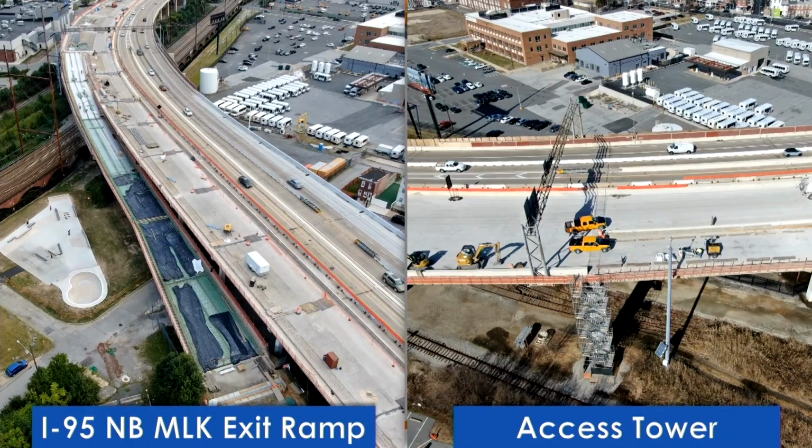So this is at the northbound MLK exit ramp. This structure was another big risk to the project, but it ended up working out well. Kiewit was able to deliver on their end, working with Amtrak. The Amtrak lines go right here, and there's a catenary line, and it's actually connected to the bottom of the beam. So Kiewit did a great job coordinating with Amtrak and working with them during allowable outages to get the demo shield in, where we could do that demo and rebuild that section over Amtrak.